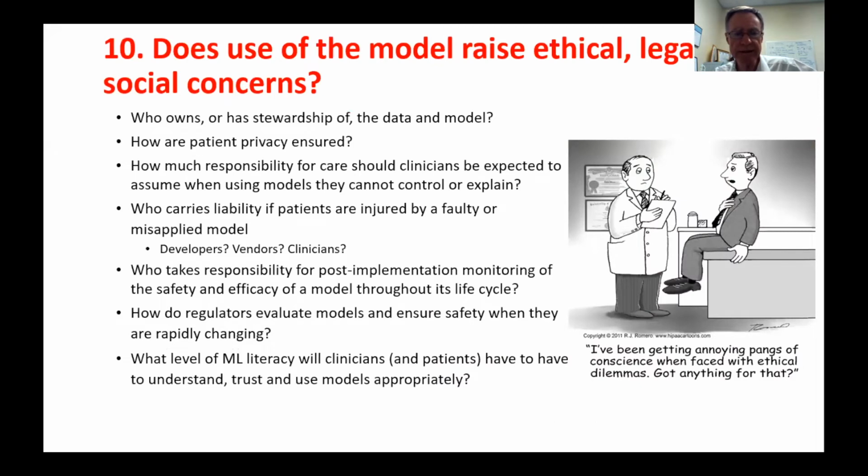And then finally, question 10, does use of the model raise other ethical, legal, or social concerns? And we could talk about this for hours because again, there's, I think, a real challenge in many of these questions that when we actually look at the real world application of machine learning, we're going to have to confront. Again, we don't have time perhaps to go through those, but at least I'll list those as I think some of the important ones, and certainly some of the things that we've been looking at here within our own clinical AI working group.